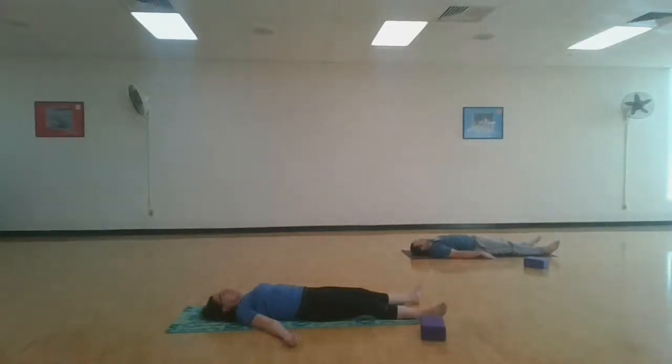With every inhale, I want you to think of one positive thing you can say to yourself on your inhale. And on your exhale, I want you to let go of any negativity, stress, or anything else negative that you might be holding on to on your exhale. So for instance, we might inhale love, and we might exhale peace.